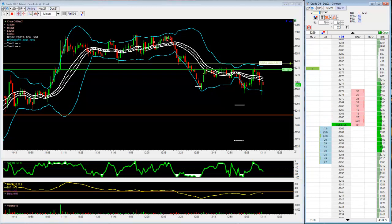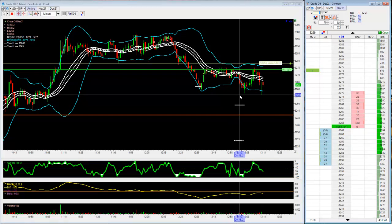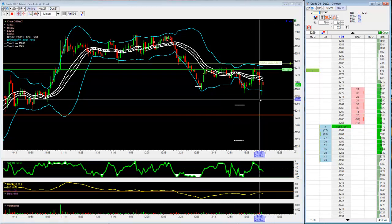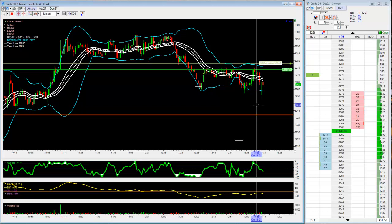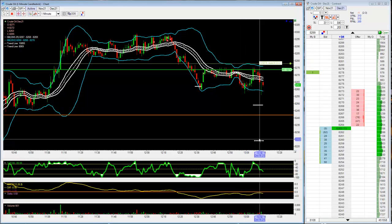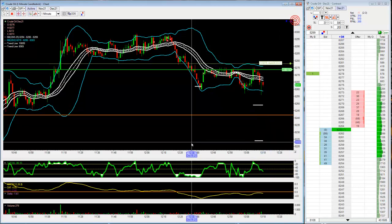All right, I didn't know I was still unpaused. You see the move? Thought I was paused there. See the move down and back up. That's the 2P and the 3P move right now. And we have our target round pivot.